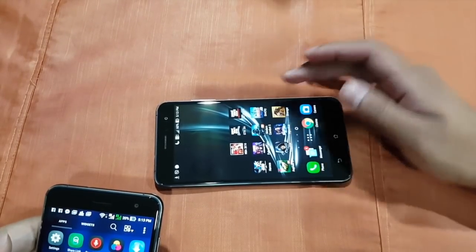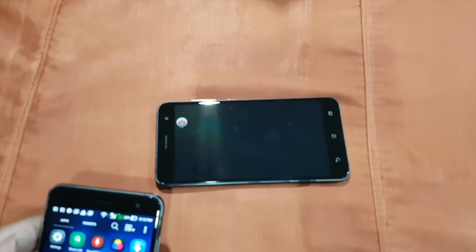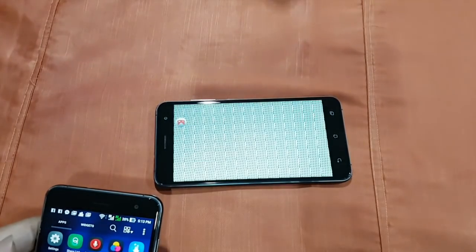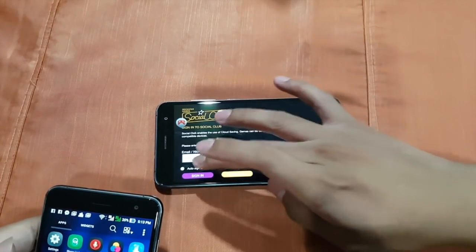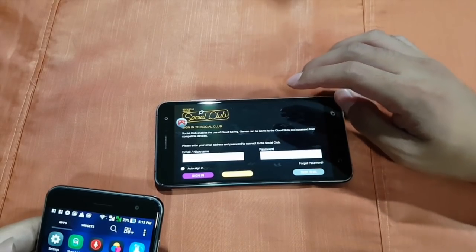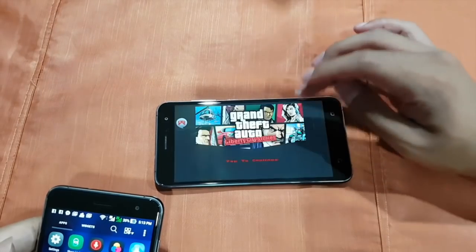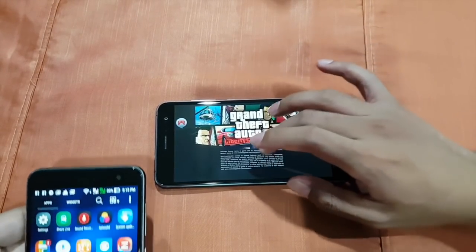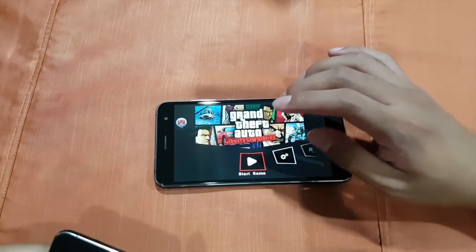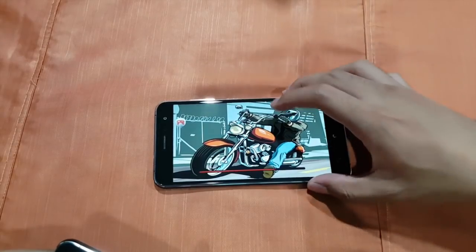I have another game. So, let's try Liberty City Stories. Pokemon Go isn't available on the Zenfone 3, but you can sideload it on the Zenfone 3. Meaning, just download the APK, put it here, install it, and you could play Pokemon Go without problems. I feel like Niantic just needs to update it for the Zenfone 3, because there's really no problem.